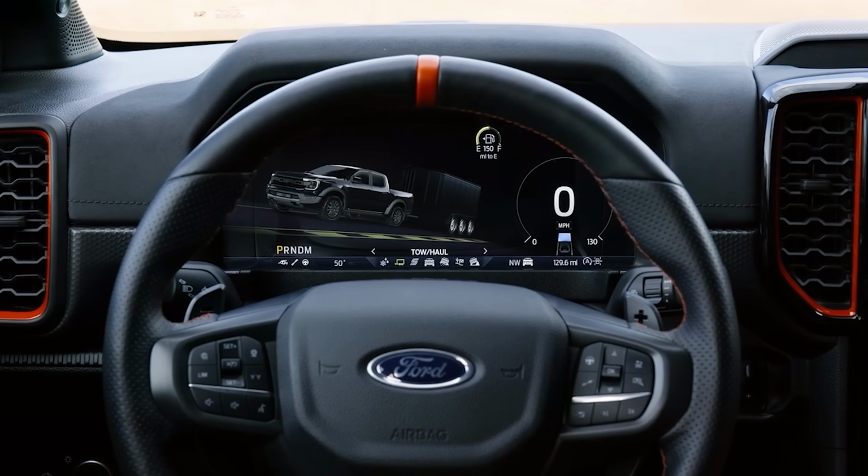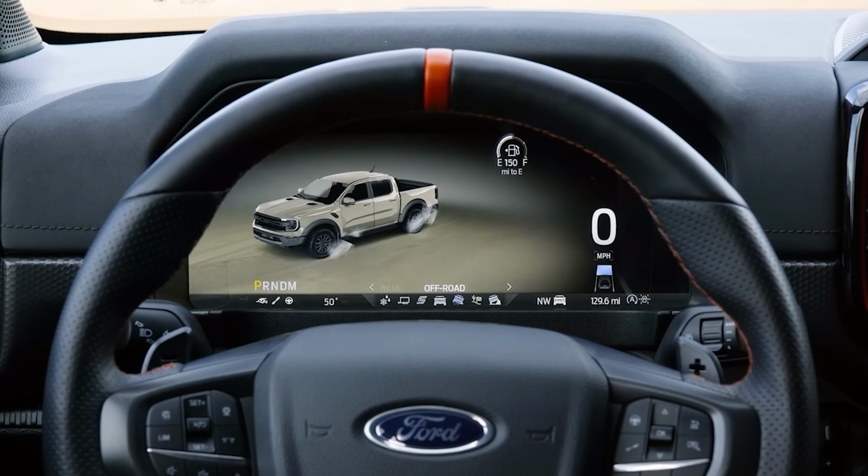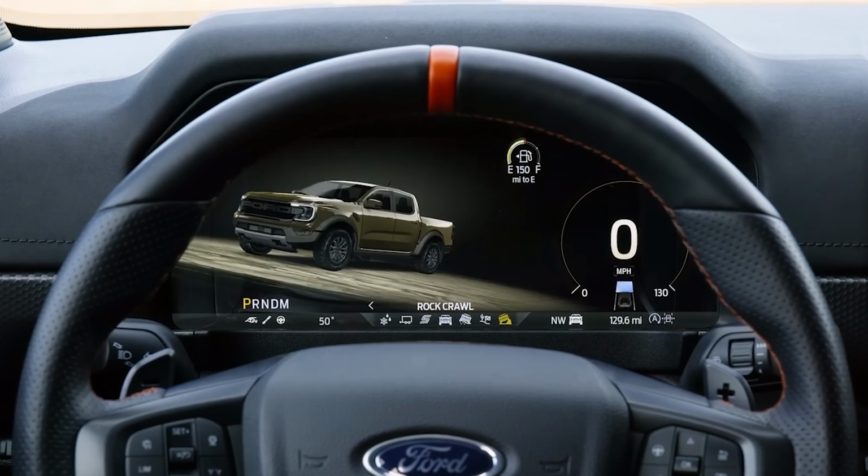But anyways, getting back to the vehicle itself, let's talk about the off-road modes, or the drive modes, if you will. You've got normal, tow haul, sport, slippery, off-road, rock crawl, and Baja. That's pretty cool. You also got a really cool trail control system, which basically allows you, if you're not that good of an off-road driver, you can have the vehicle manipulate the gas and the brake during low-speed off-road sessions. And it basically is like an off-road cruise control, if you will. It really does give you a lot more confidence if you're new to the off-roading game.